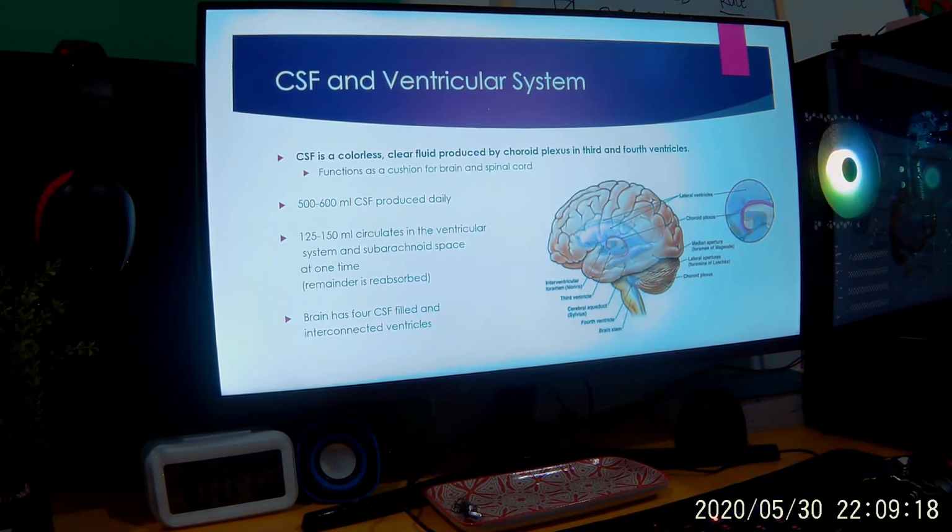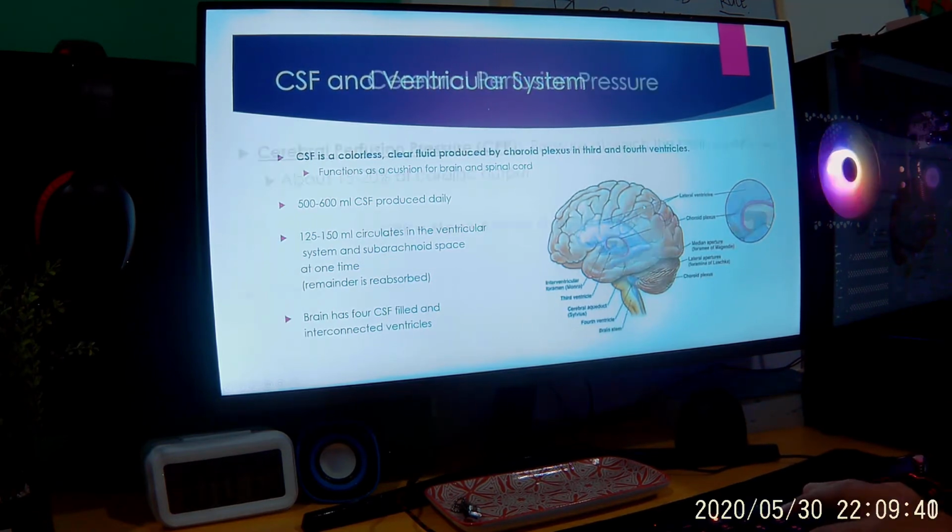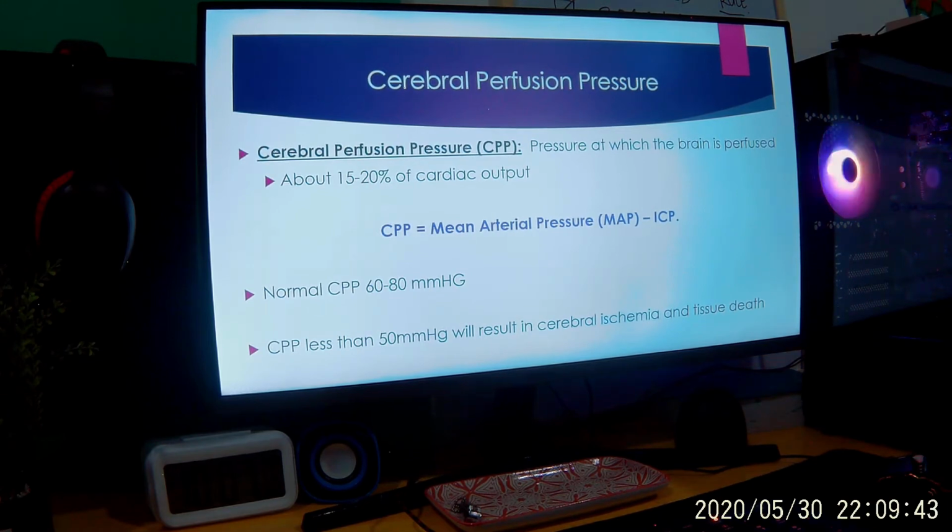The brain has 4 CSF-filled and interconnected ventricles. So you need to relate to the anatomy of the ventricles: the third ventricle, the fourth ventricle, and the lateral ventricles, of which there are 2. Alright. Next, the cerebral perfusion pressure.